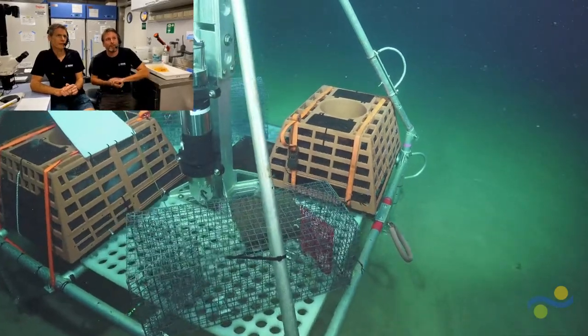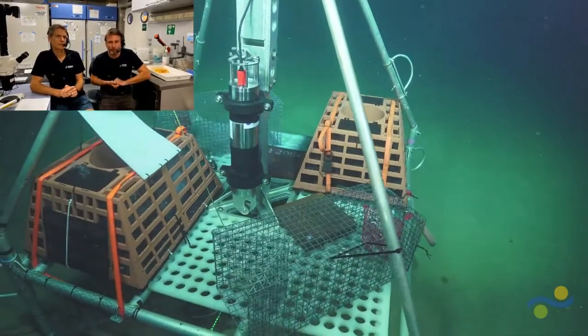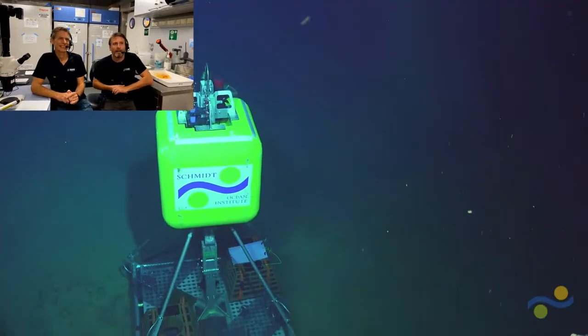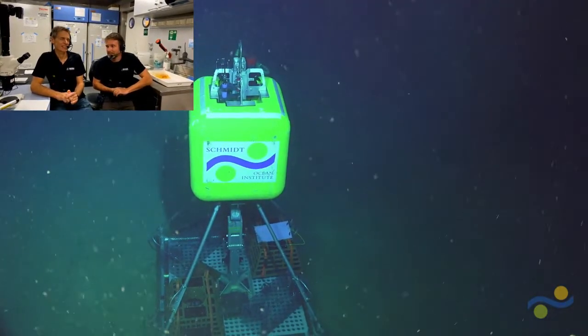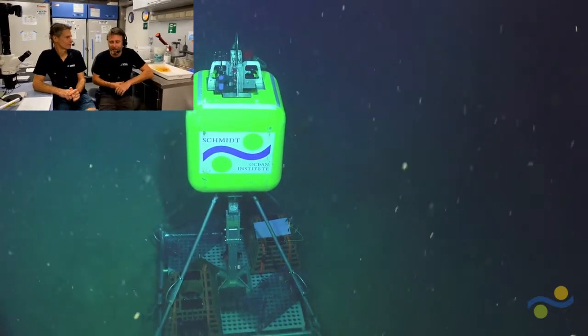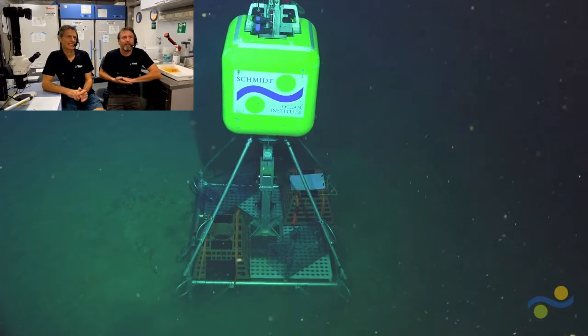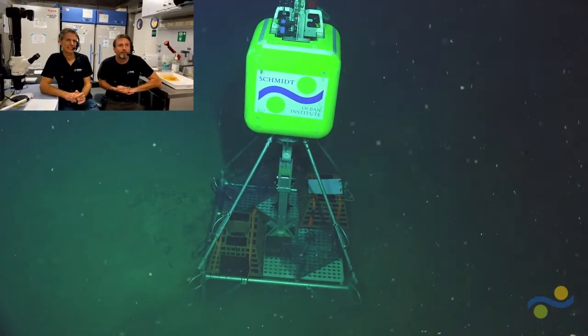And this one, when we did a flyby, we found that it was doing a much better job of catching fish than it was of catching crustaceans. Three quite large cusk-eels, were they? Cusk-eels, yeah. Sitting in there quite happily, just waiting to be brought up on board. I think they regretted their decision not too long after we triggered the release there.